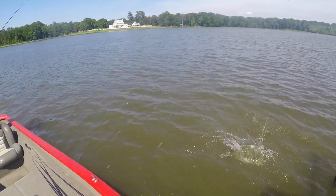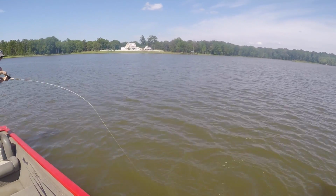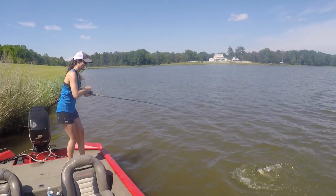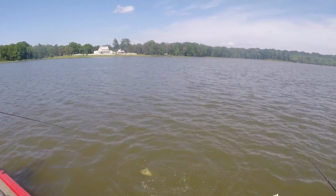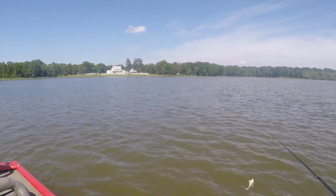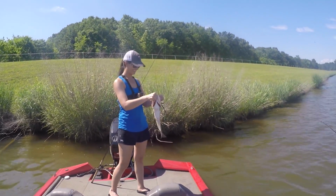Uh-oh, Liz with another one. I'm sitting here messing with these fish inside this fence here. I got one bite inside there. She's racking up. Right out here, we're on a little hot spot, right out here off the drain pipe. Nice one. Yep, nice 2.5, 3 pounders.